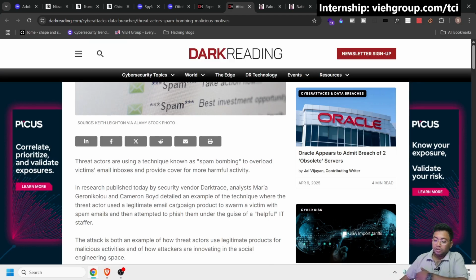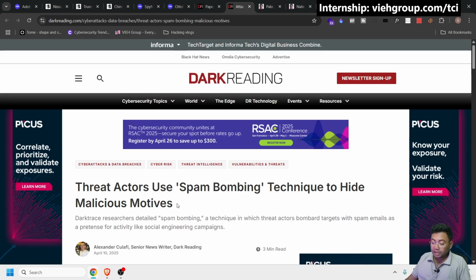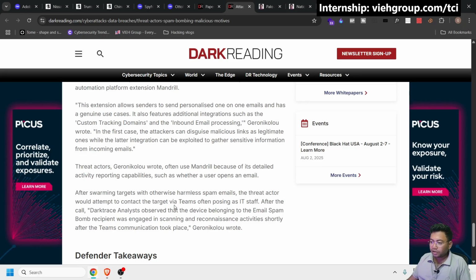So imagine this: your inbox is flooded with thousands of emails in seconds, and while you are distracted, hackers reset your crypto wallet or bank password. That's called spam bombing, and it's happening right now. So right now, just use 2FA, clean your inbox rules, and don't click blindly on any link. This is always what I recommend to you, right?